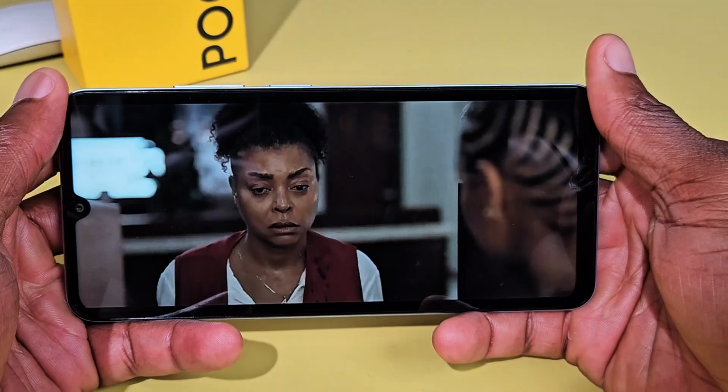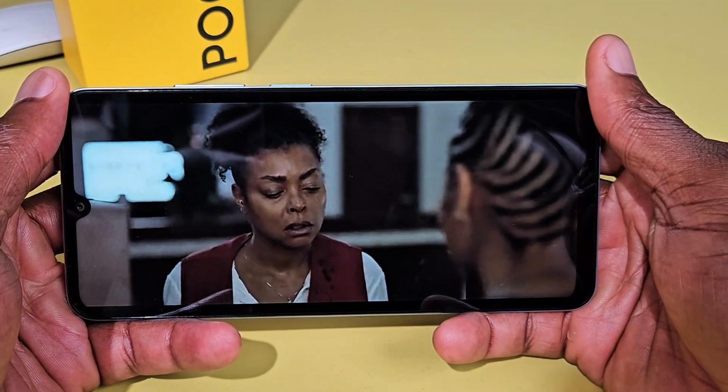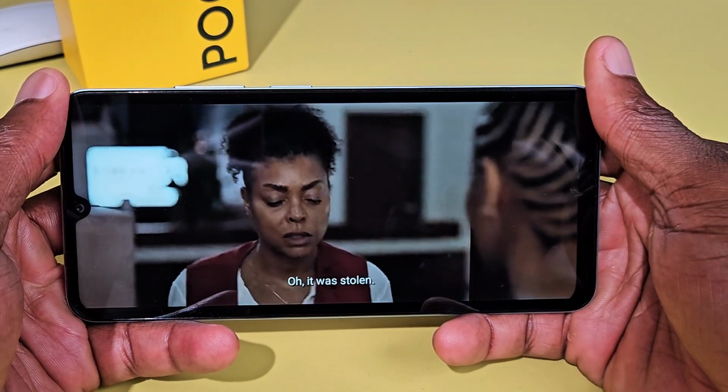The display is immersive and large enough for you to enjoy social media and movie streaming. It may not pack an AMOLED display. That would have been a miracle at this price point, but its LCD display isn't bad. Colors are slightly muted and generally pleasing to the eye.